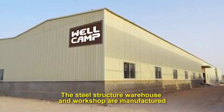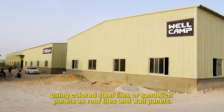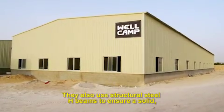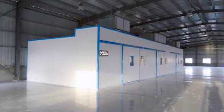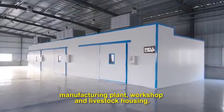The steel structure warehouse and workshop are manufactured using colored steel tiles or sandwich panels as roof tiles and wall panels. They also use structural steel H-beams to ensure a solid, stable, and wind-resistant structure. This product can function as a warehouse, manufacturing plant, workshop, and livestock housing.